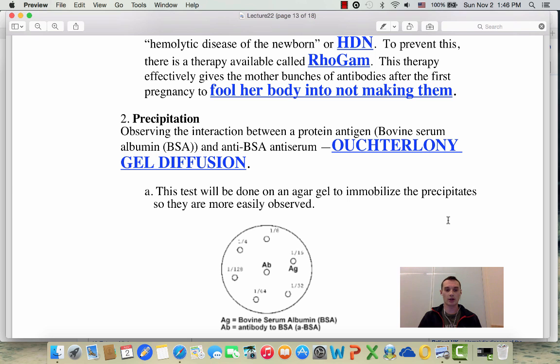Okay, so now we're going to move on to measuring precipitation. And the way that we're going to do that in today's lab is using Ouchterlony gel diffusion. The antigen that we'll be measuring is bovine serum albumin, and anti-BSA antiserum will be the antibody.